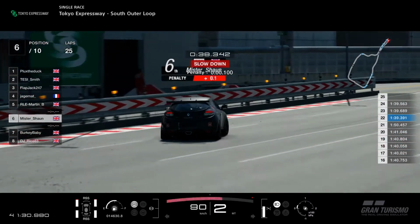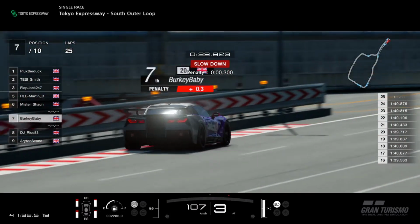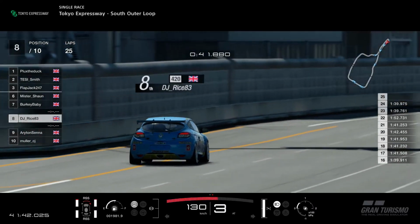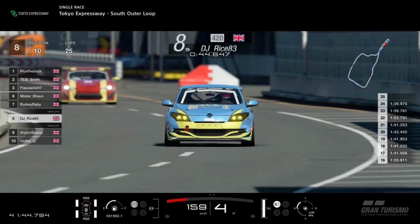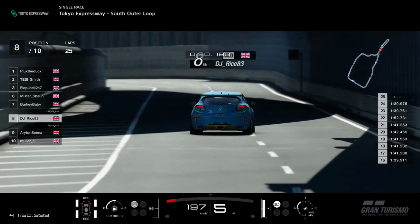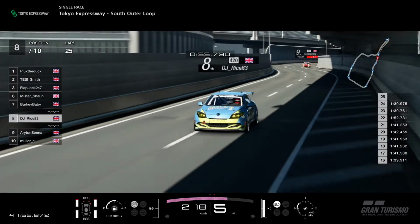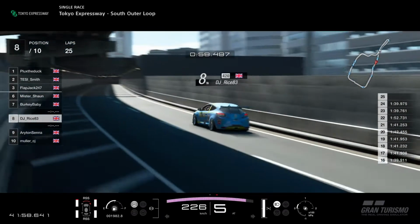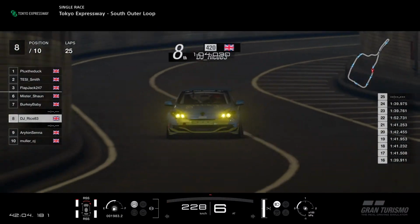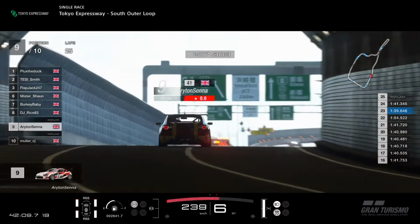Sean there. Going a little bit slow out of that hairpin. Berkey. And we have Ricey all the way down in eighth. And he's been into the wall. Probably on the outside of the chicane. Let's hope it doesn't slow him down too much. Looks like he is struggling a little bit, but it could just be the rev limiter we're seeing. Senna.